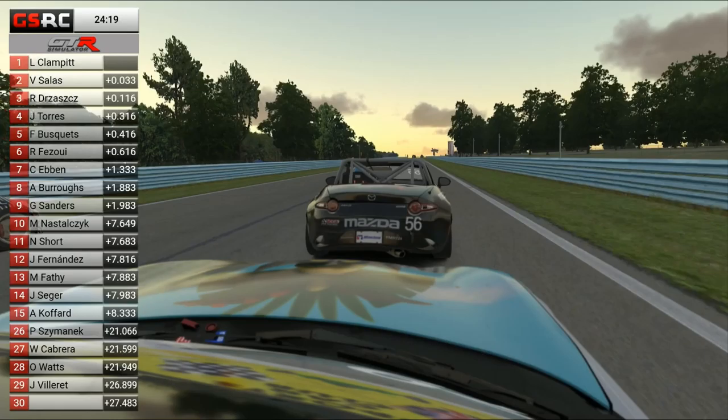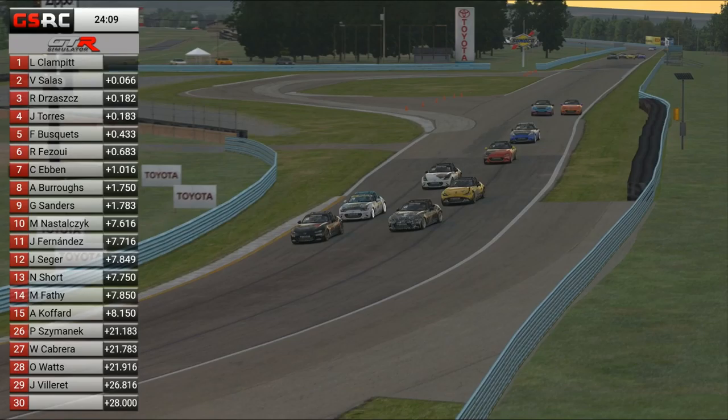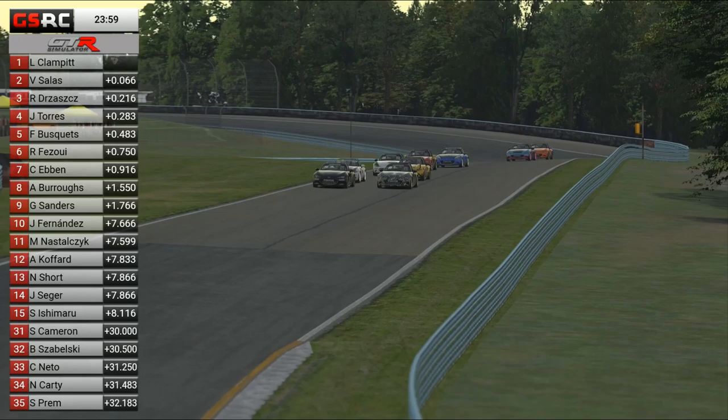Drasic is going to pull up to the rear bumper of Logan Clampett. But a huge run coming as well from the car in front of Busquets, which is Torres. And as all these cars duck and weave their way along the back straight, changing positions very quickly, it's a little bit difficult to keep up with who's who, and very quickly learning which car is which. I understand that.